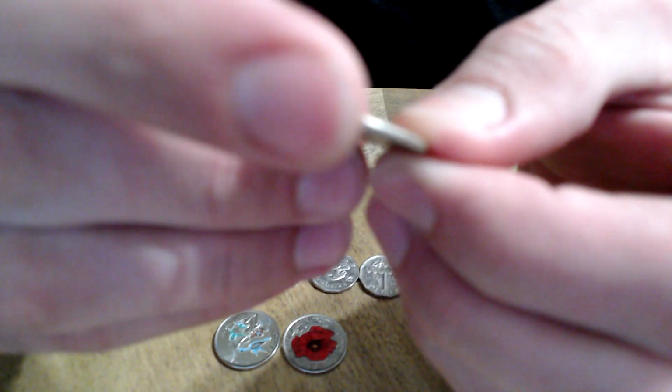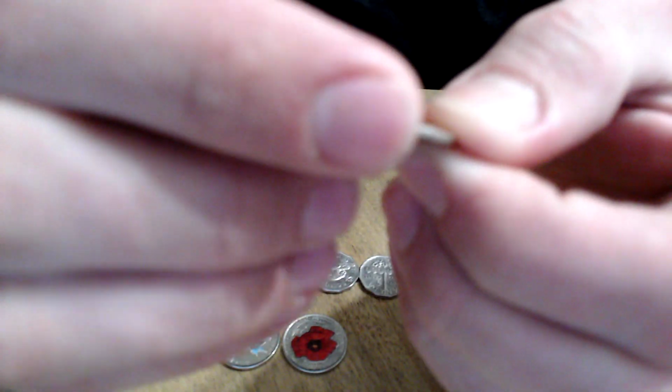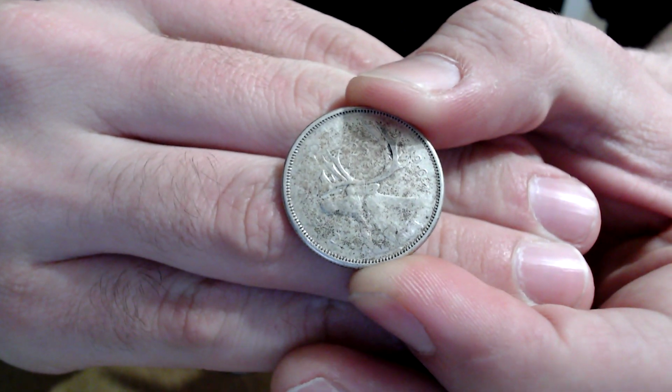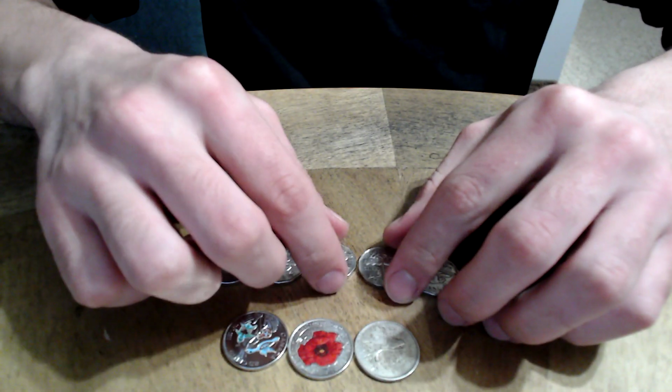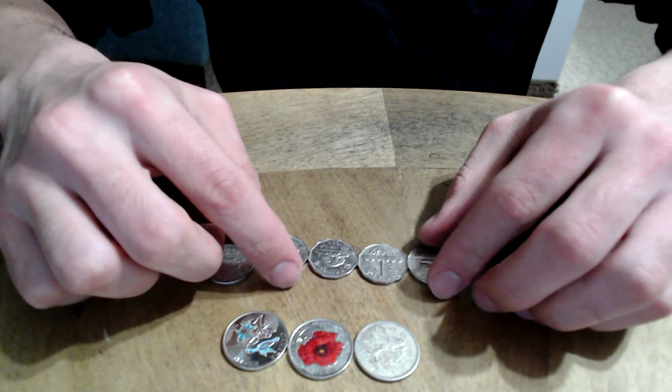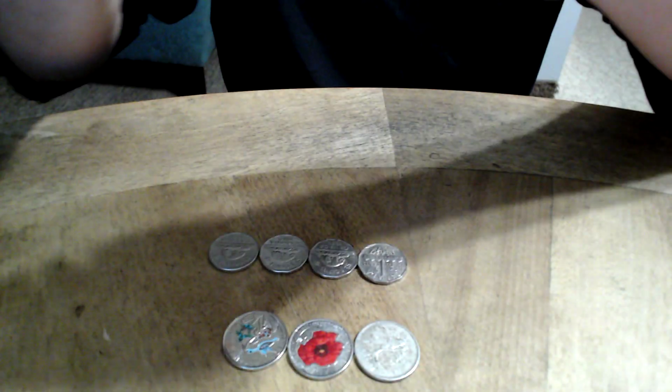I got this from five rolls when I went out the second time today, because that's all I was able to get for quarters. And in the final roll, I ended up finding another 1964 silver quarter, which is pretty sweet. Then I decided to do a nickel hunt from a bank that's about 10 minutes down the road from where I live. And I found all these goodies.